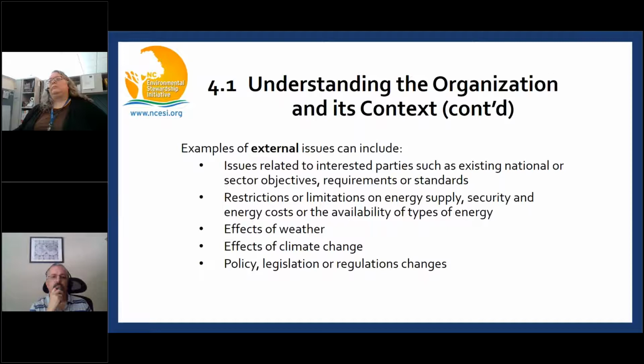There could be restrictions or limitations on energy supply or security, or cost, or even the availability or types of energy. So, we've heard from some of our members, if they're in a part of the state where energy is supplied through a co-op, they may not have the ability right now to implement some of the more green energy initiatives that they would like because they're under that co-op.